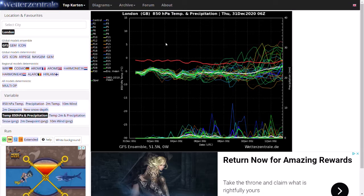But beyond that, maybe a slight rise in temperature. But again, we've been seeing that at the end of the ensembles for the last week or so. But none of them have come off, really, as they try and break out of the blocking. But it does look like at the moment we can remain fairly blocked, with the Sudden Stratospheric Warming event happening, currently forecast around the 6th, 7th of January.